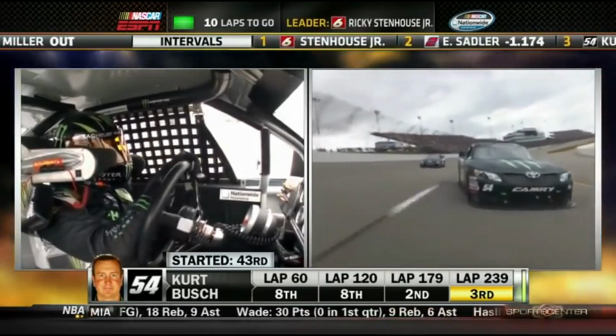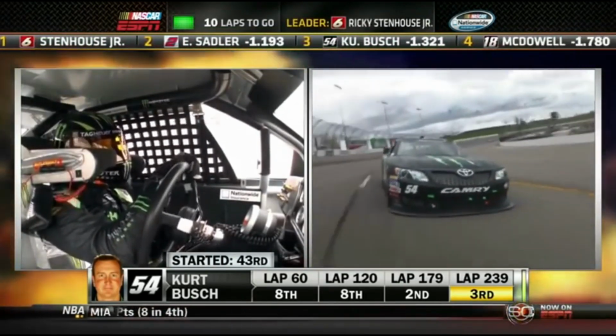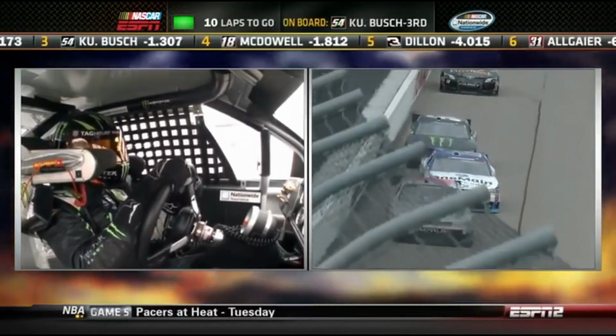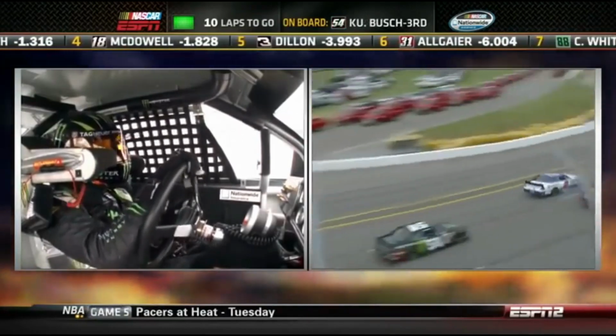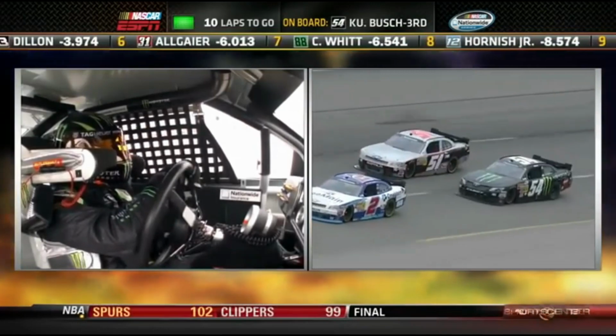See his progression. He's done well, but he got most of those positions early in the race, but the last few took a little while. He's still in position, though. The caution comes out, he'll have a shot at it. I'm sure Mike McDowell wouldn't have the best shot right now if the caution came out.